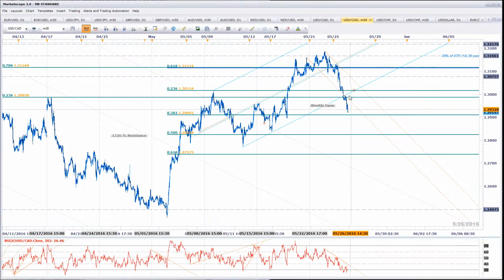129.85 level, I'm sorry. And that kind of sealed the deal for me. If we were going to see dollar CAD continue moving higher on this immediate rally off the lows, in my opinion, that was the level to hold. So where do we go from here?